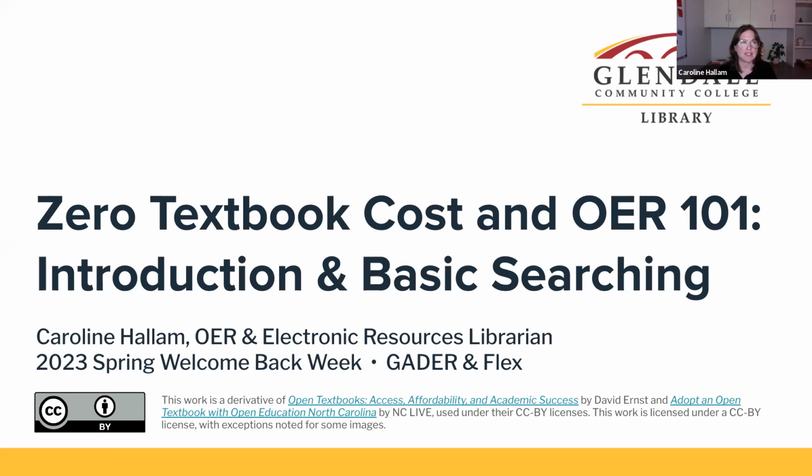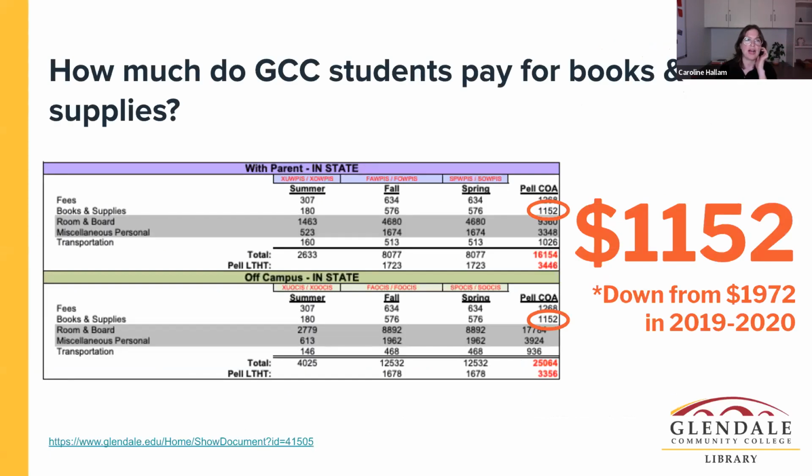So I like to start off any presentation with why we're here. How much do GCC students pay for books and supplies? Currently, the number this year is estimated at $1,152 annually. Now, this is actually a big improvement. That seems like a lot of money, but it's down from an estimated $1,972 in 2019 to 2020. So we definitely are improving things at GCC, but students still do pay a lot for these resources.